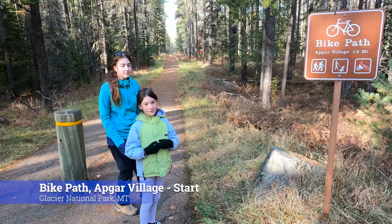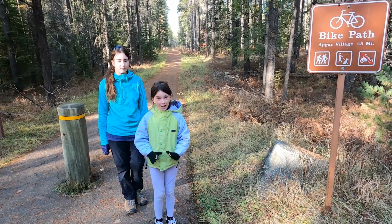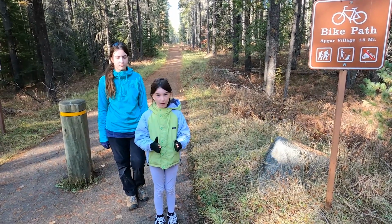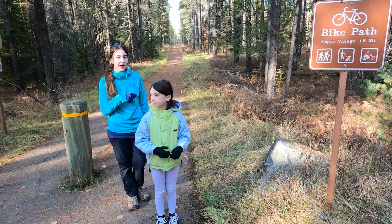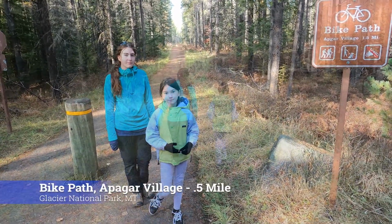So we're here at the beginning of our trail. And it's 1.5 miles there and back. So we're gonna do a 3-mile hike. It's 1.5 miles there and then 1.5 miles back.